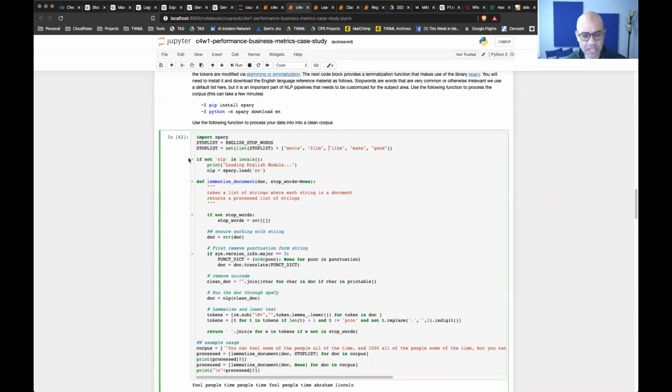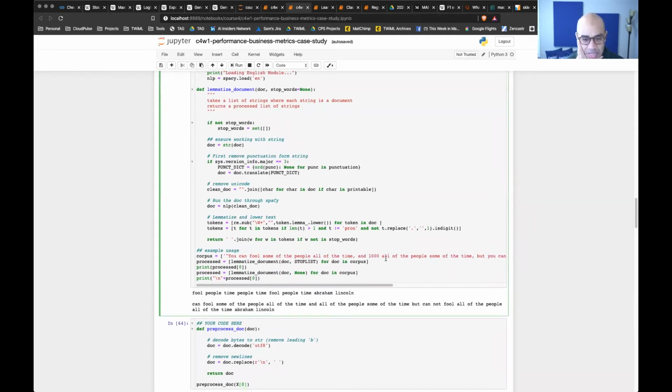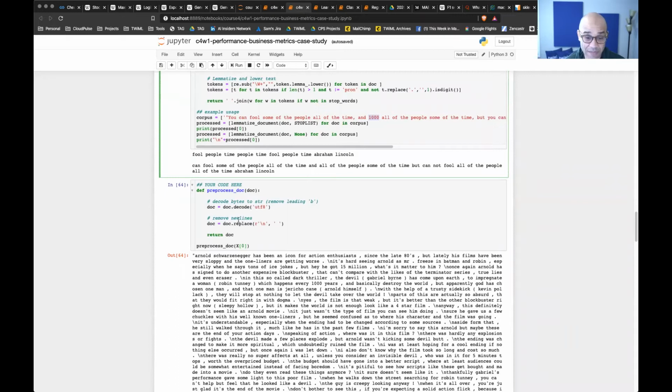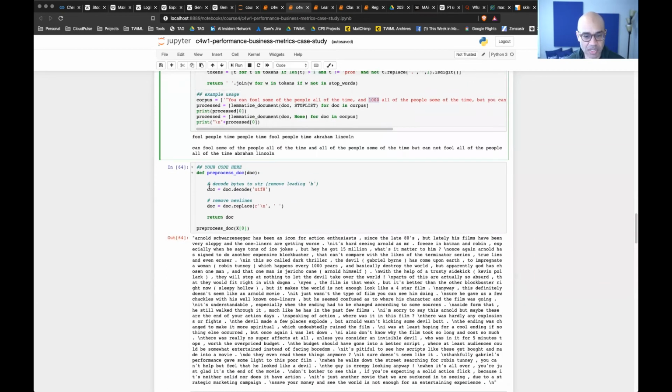A couple of other things that I did that they did not do in the solution: I noticed that this time there were a lot of numeric tokens, and I just got rid of those. I also got rid of the pronoun that results from the lemmatization process that I did last time. And I found that if you don't decode the Unicode before you lemmatize, you end up with all these words that have B's at the beginning, like B Arnold and BI and bit, when it was really it. So I have this pre-processing step here.